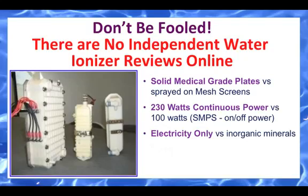Oftentimes the competitors will have 2 filters in their machine. You only need 1. The first one will filter out impurities. The second one is adding minerals to the water.